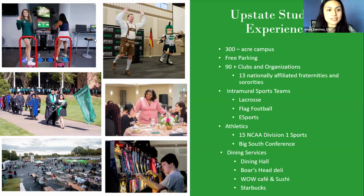We also have Boar's Head Deli, which is kind of like a Subway. You can add whatever you want on your sandwich, wrap, a flatbread pizza, or smoothies if you're just looking to get something small for your meal. And then we also have our Wow Cafe and Sushi. And I would probably say the most important one that we have on campus is Starbucks, which we have in our library.